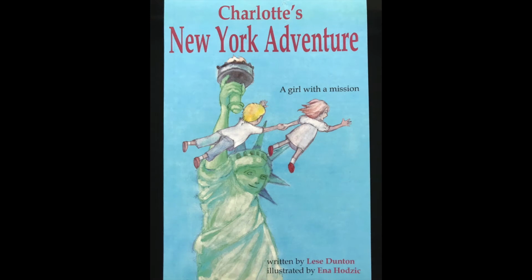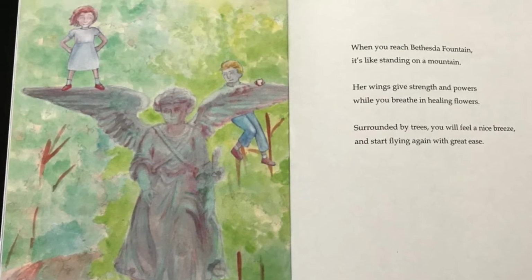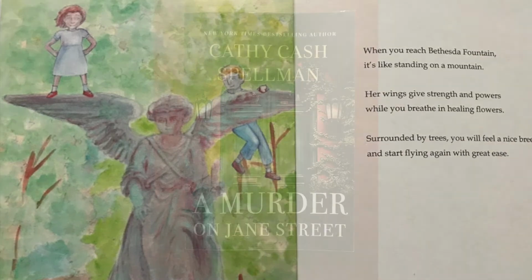She drew illustrations for Charlotte's New York Adventure series by Liz Duncan as well. The Charlotte's books are filled with wonderful ideas for teaching children how to imagine a positive future. It is also a great guide of famous New York landmarks. Please check the description to find out about the books.